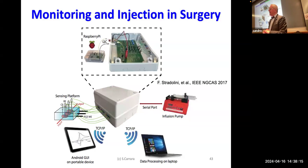So we had a couple of projects on that, and the idea of both projects was to measure, at least sometimes, in the patient's blood and return a precise feedback to the injection machine. And that's the reason you see all this complexity. So, several sensors, because any anesthesiology is done by a cocktail of drugs.